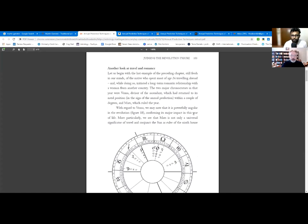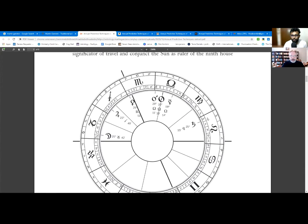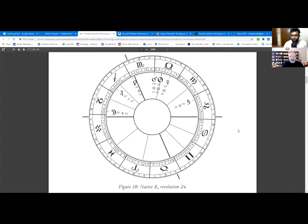So maybe we could increase the size a little more, make it easier to see the chart. So this is actually an example that was the last example from the previous chapter. So this is chapter 8. This was the last example discussed in chapter 7. So I'm returning to it here in chapter 8 to discuss it from another angle. This is the solar return chart, the revolution chart. In the foregoing chapter, I discussed it from the point of view of the nativity, and we looked at the directions and profections. And now I'm bringing the actual revolution chart into the discussion.